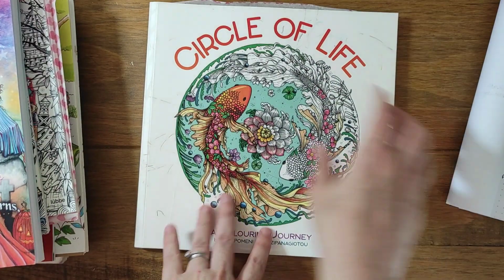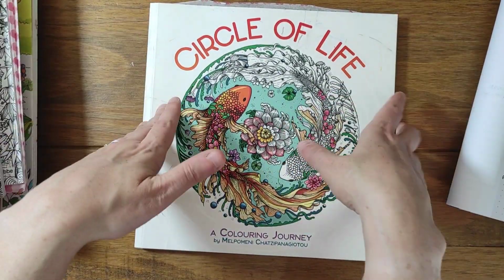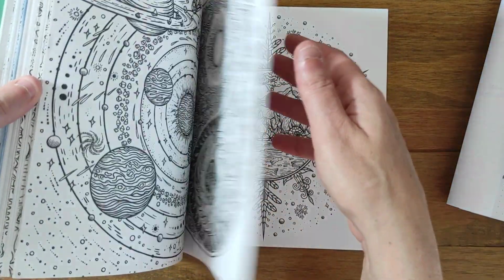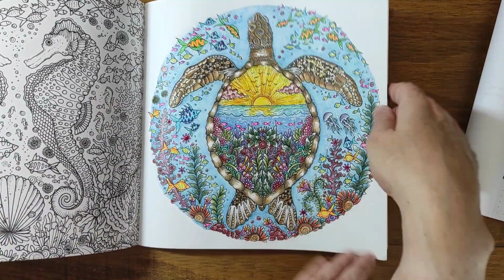Then I think I was having cravings for Melpomeni Panagiotou's work, and so hang on, I'm just trying to find, there we go, I can put my food paper back in. So I was wanting to do something from Circle of Life, and there was lots of under the sea summer hashtags this month, so I chose this turtle page.